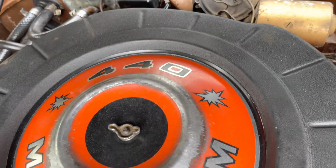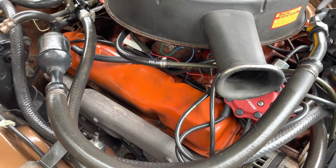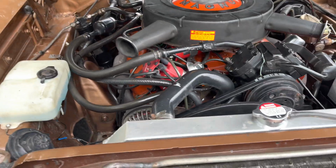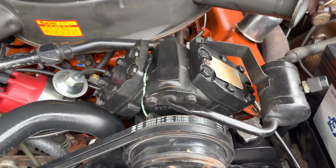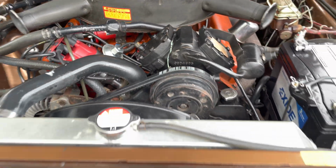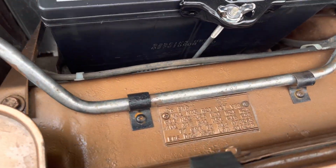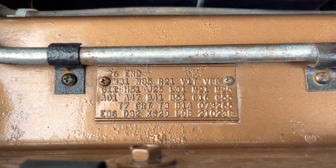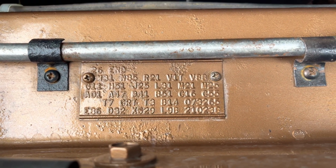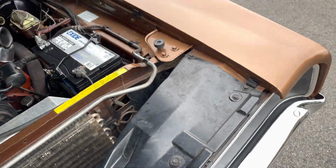It's a 440, date coded, which the car came with, but it's not numbers matching on the engine. The trans and the rear end are original. Manifolds, nice upgrade. Air conditioning unit is intact. Nice car. That should tell you everything you need to know with these Chryslers and Dodges. That spelled it out for you.